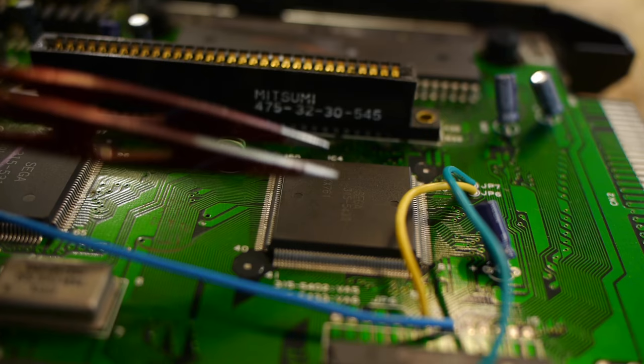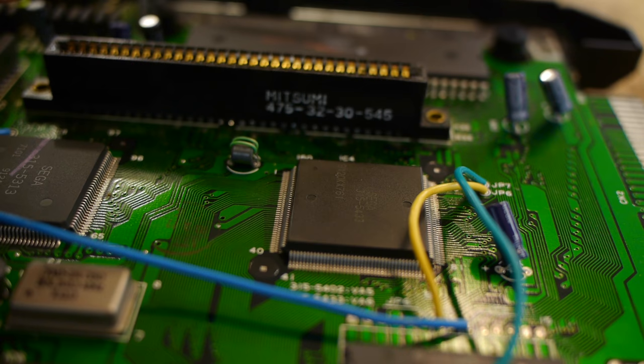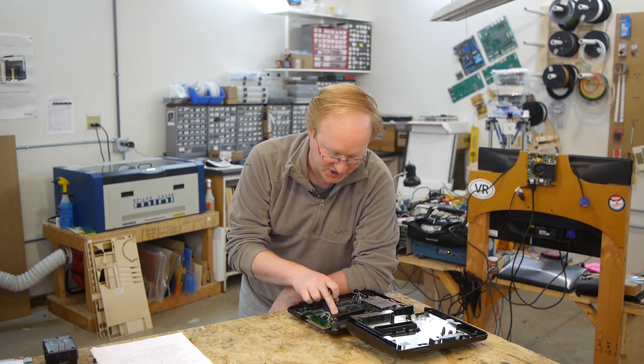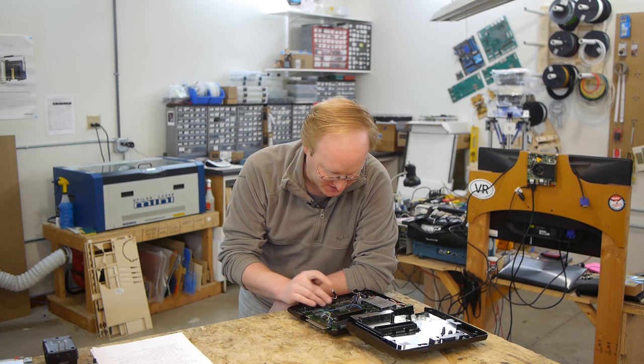So there's two custom chips here. They both say Sega. Based off their orientation, I'm gonna guess that this is a bus arbiter or glue logic chip. It basically ties the whole system together like a rug. Probably gives you your I/O for the joysticks and everything else as well.